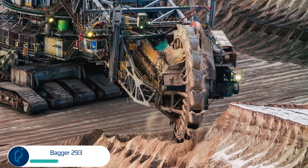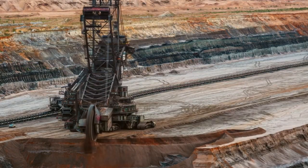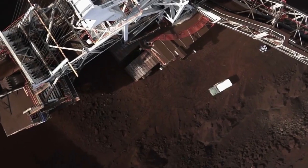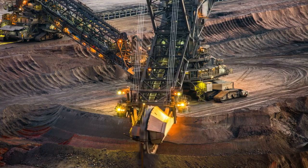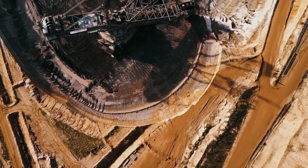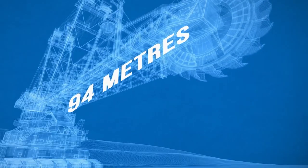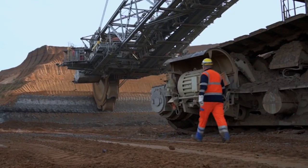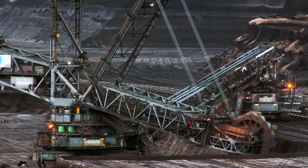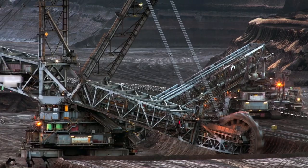Exactly how big does a land-based vehicle need to be to qualify for the Guinness Book of World Records as largest in the world? How about 315 feet tall, 740 feet long, and weighing over 31 million pounds? The Bagger 293 is a giant bucket wheel excavator built in Germany in 1995. It requires a crew of 5 to operate and can move over 8.5 million cubic feet of earth per day. To put that in perspective, that is the equivalent of digging a hole the length of a football field and over 80 feet deep in a day.